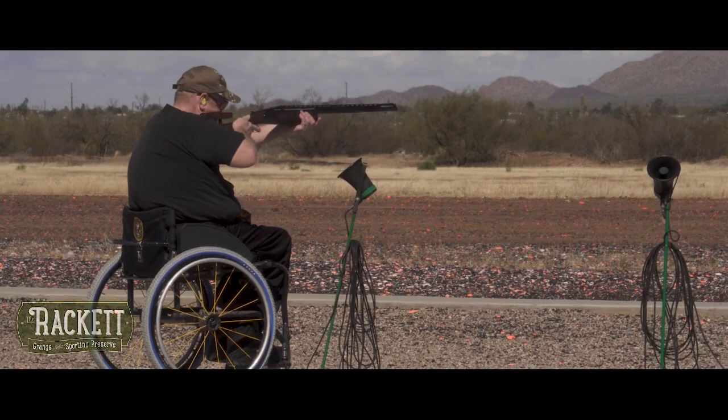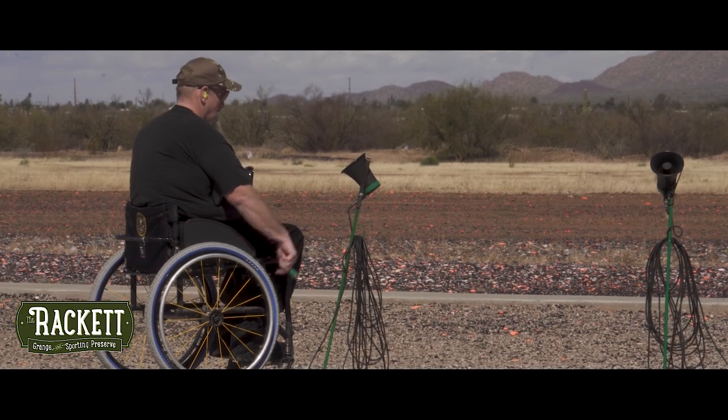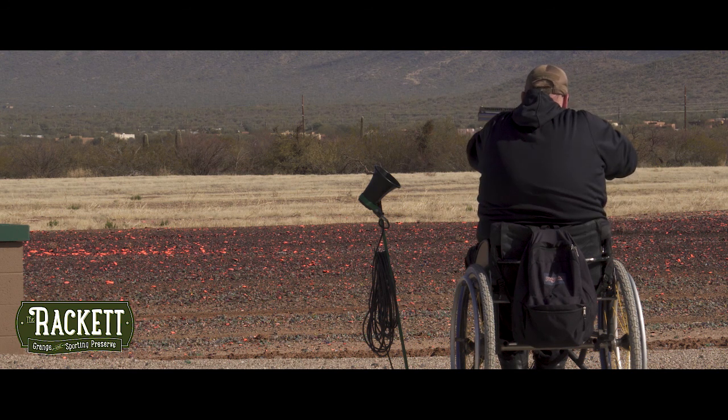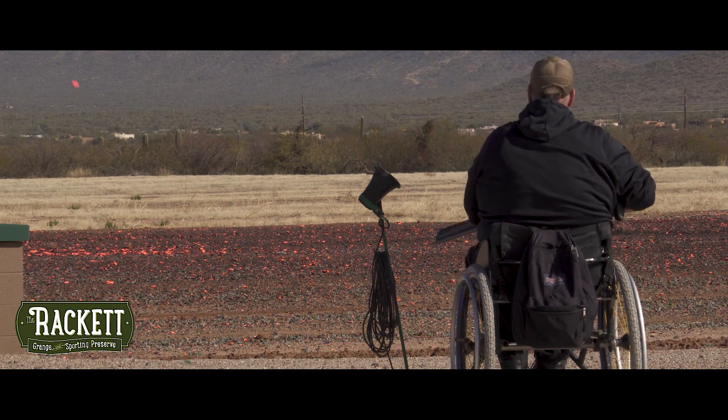This kid, his form is impeccable. I watched him run a practice round in handicap 27. Does a really good job. You're turning 16? Yes. So he's a junior, so he's the future of shooting. So I'm going to ask both of you guys, when you go to the handicap line, what are you thinking? What's your mindset? And what are you thinking about for that round?